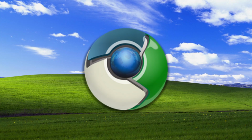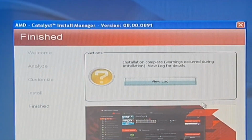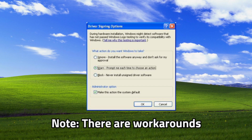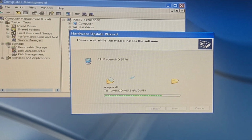For the browser, I'm using Supermium. It's a modern Chromium-based web browser that supports modern websites very well, as it's based on Chromium. It runs very fast compared to Internet Explorer or an older version of Firefox. Using Supermium, I downloaded my GPU drivers from AMD's website, but the display driver installation kept failing because AMD didn't sign that driver, which is a requirement to install a driver on Windows XP. I did some digging and found the display drivers from Microsoft's update catalog, from which I could install the drivers manually.